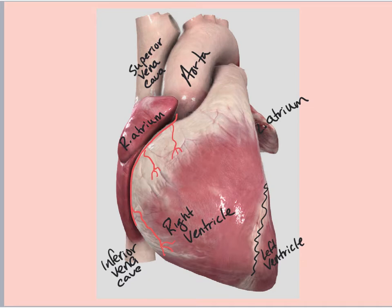If one of those becomes blocked by a clot, for instance, and blood can no longer travel to the cardiac muscle like it had before, that cardiac muscle will become damaged and or die very quickly.